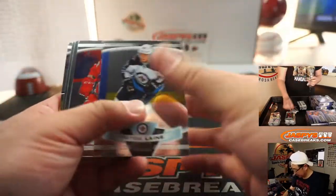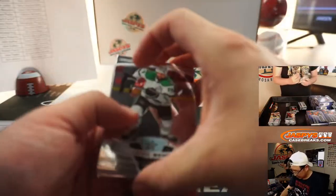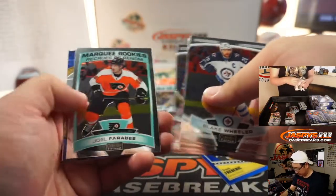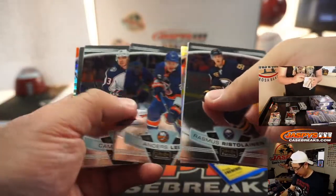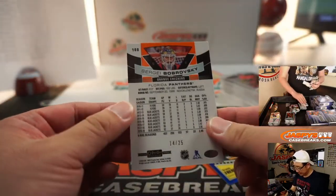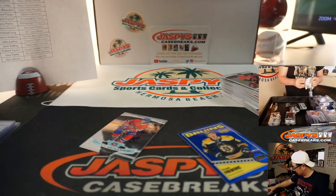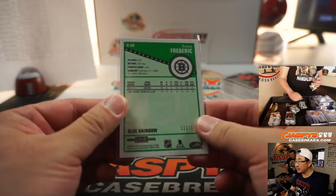Rainbow, Nico Sturm, Patrick Laine. Looks like there's an orange parallel down there. There's Trent Frederick to 149. And we've got Sergei Bobrovsky, 14 out of 25 orange checkers. Parallel for Florida. That'll be for Dylan. And Trent will go to John and the Bruins.